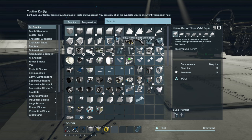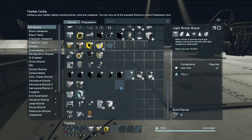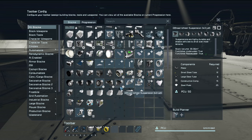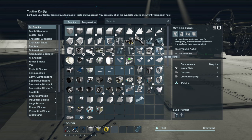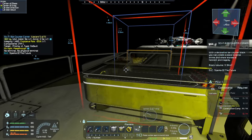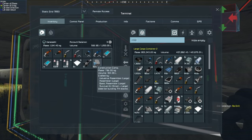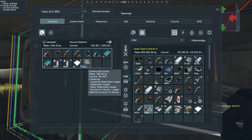I'm gonna add some random freight things too. And while we're here, we can add some random doodads and stuff in order to make this place look great. So, go grab some interior plate. Lots of computers.